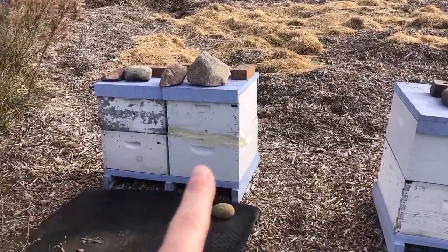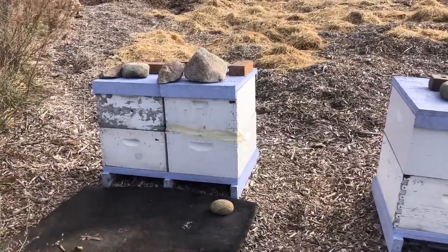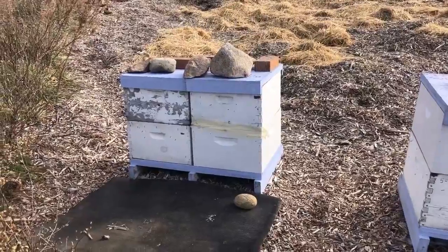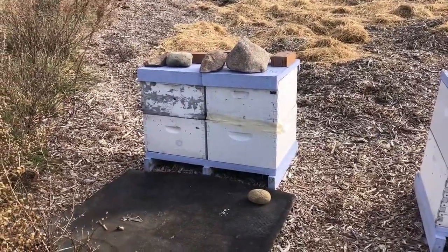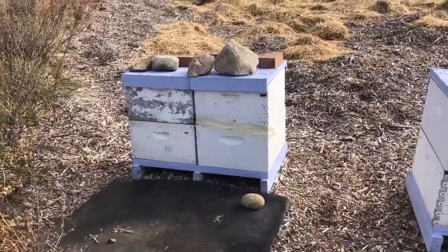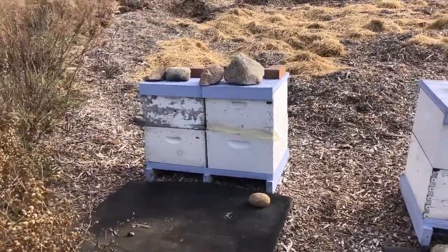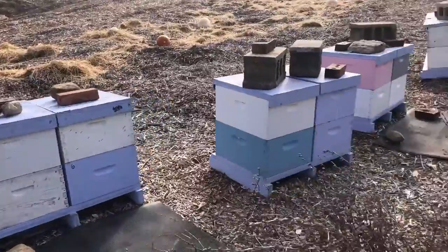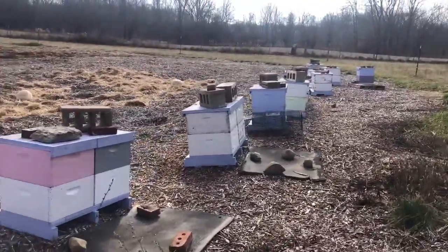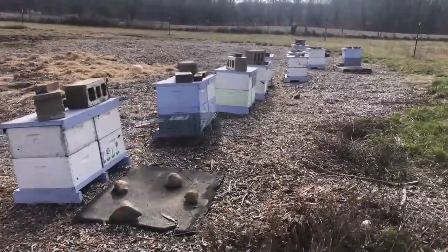Okay, this is the hive. You can see the tape that I used for temporary, but I went ahead and just kept it on there just to be sure, just in case it did want to slide forward again. But once we put the patty on it, it moved forward a little bit, so it allowed rain, because we were expecting rain that next day, so I was able to get the tape on before that happened.